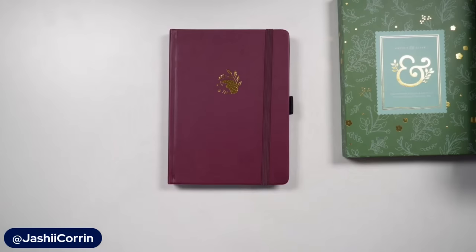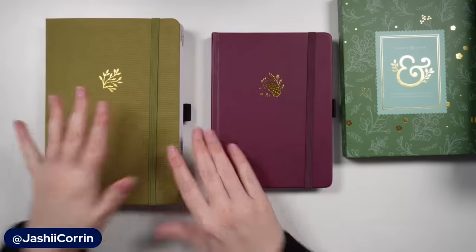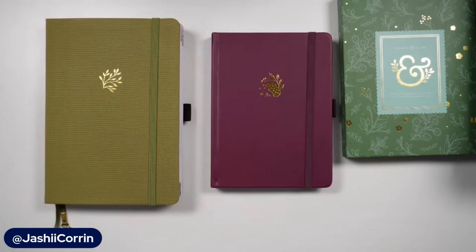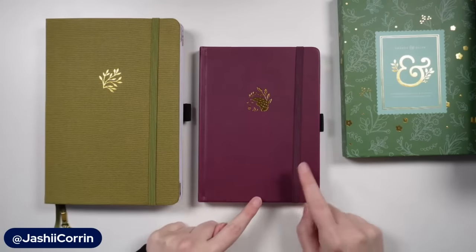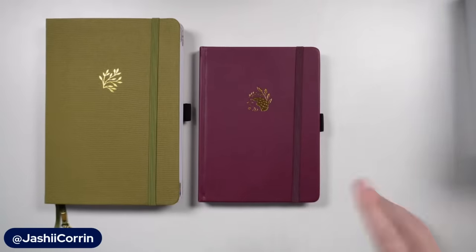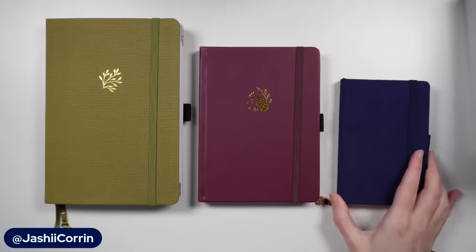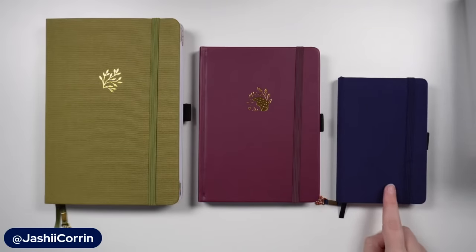And if I grab you an A5, so you can see the difference. This is the typical A5 size, which is my personal preference when it comes to doing my bullet journaling and such. But this guy, he's so little. But if we have a look at something like a pocket, or it depends on who you ask, I think Archer and Olive calls them pocket journals. But he's so small, so little, oh, baby.